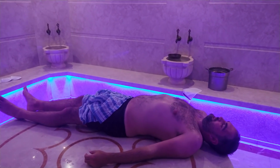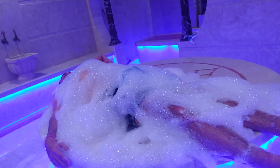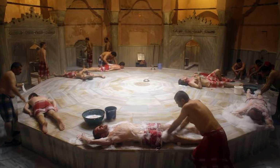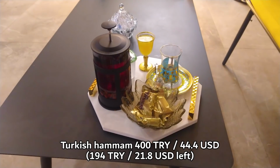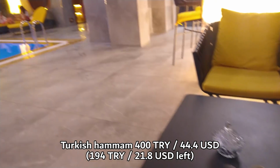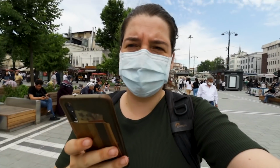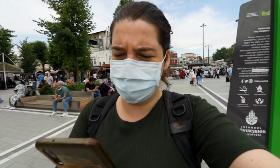After that, you lie on the heated marble platform as your talik, or attendant, rinses you off and uses a special mitten to exfoliate your skin. The attendant will squeeze a mountain of puffy smooth bubbles all over your body and give you a gentle massage. Oh man, what an experience. And now I even get some tea, some water, fruit juice, some brownies. Well, this day is getting more and more interesting by the minute.